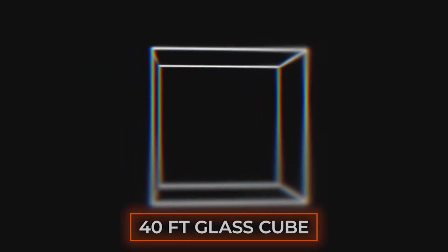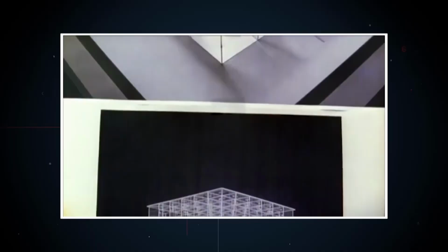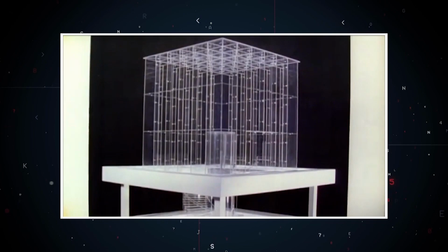Steve Jobs pitched an idea of a 40-foot glass cube at the center of the site, while Macklowe wanted a glass pavilion close to the street. Jobs and Macklowe initially didn't agree on the design. Macklowe thought Steve's idea for a 40-foot glass cube wasn't a viable option. It would be too large for the site and also break zoning restrictions.